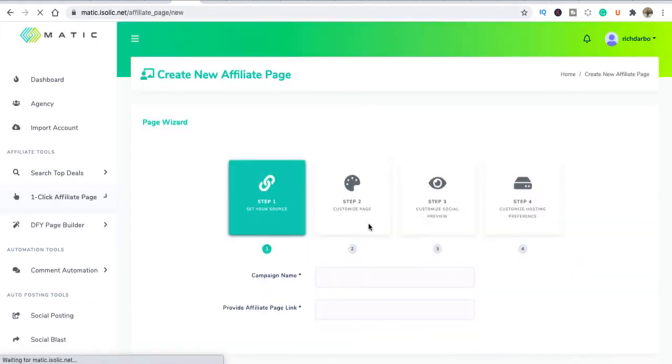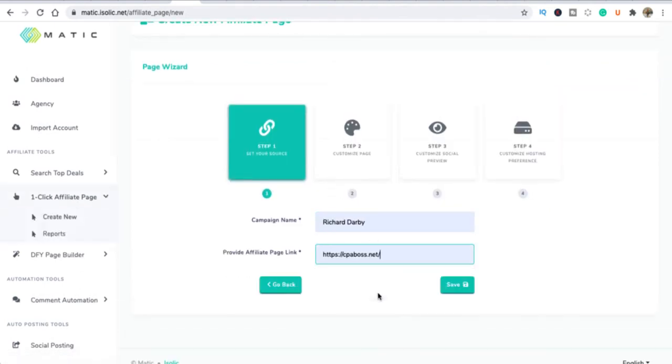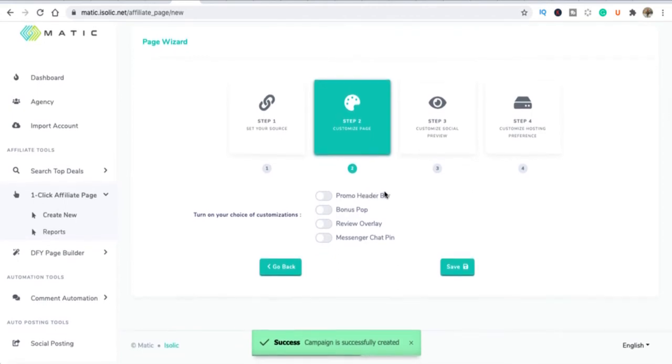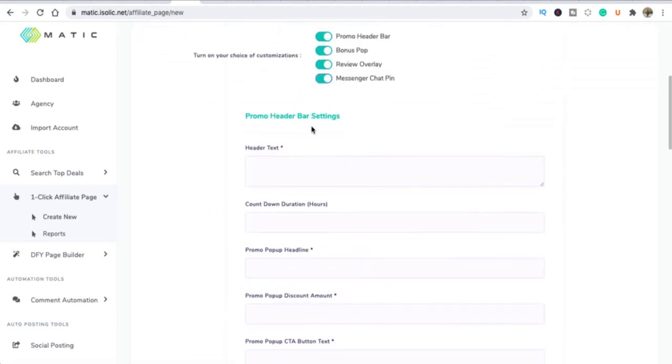page builder. So if I just come here, what I would need to do is give it a name and then give it some kind of affiliate link. So I'm going to actually use CPA Boss because I'm actually going to review that later on. If I save that, it then brings me all of these options to build a bonus page. If I turn all of them on, I now have to come down here and basically build all of these options for my bonus page.